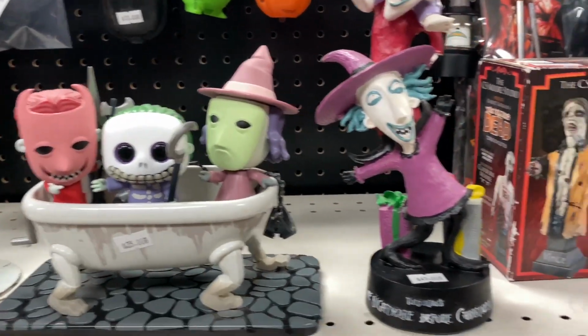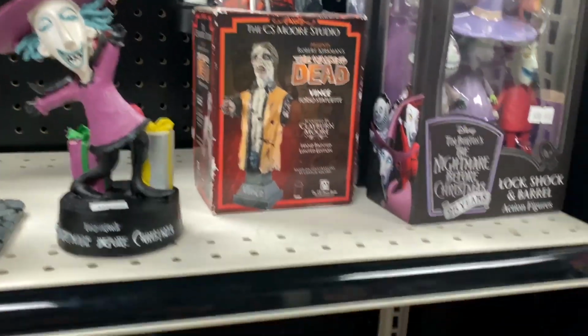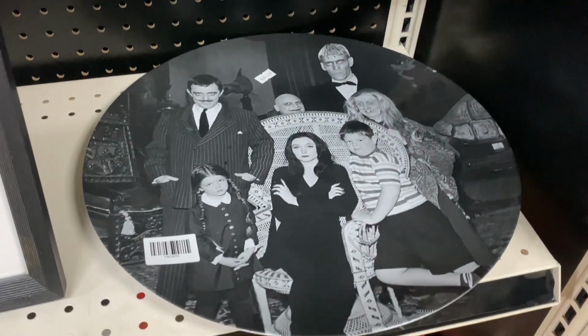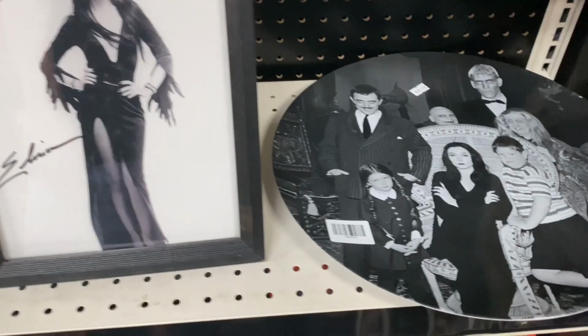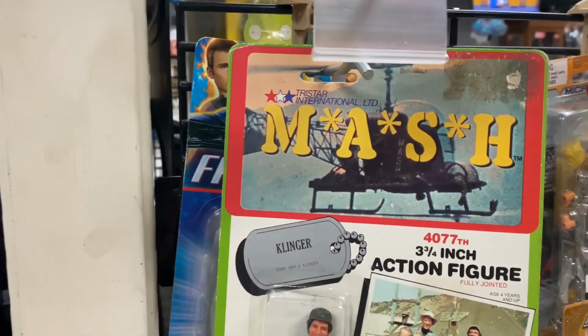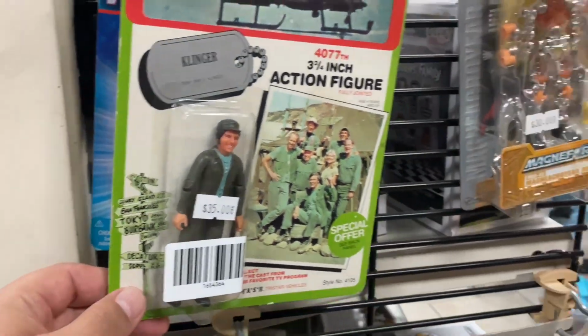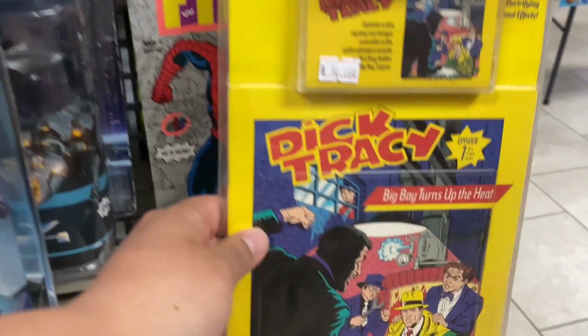Nightmare Before Christmas. It's always a fun one to watch during Halloween or Christmas. When do you guys watch that movie? Halloween or Christmas? It's definitely good for both. There's a signed Elvira picture. And MASH. We got Klinger, men on card. How many of you guys are looking for MASH action figures? Cool to see either way.